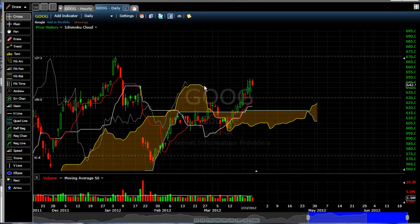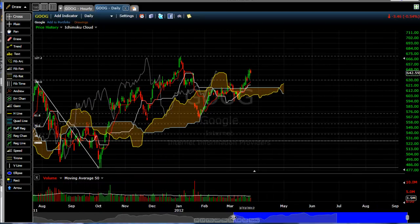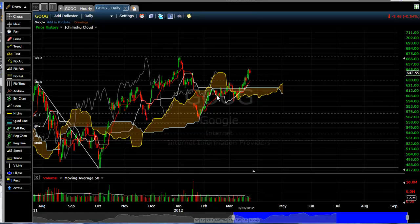Google above the Kumo. Not a whole lot here. And when you get stuck in that Kumo like this, it's pretty much sideways action.